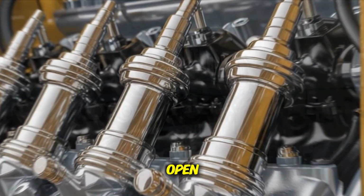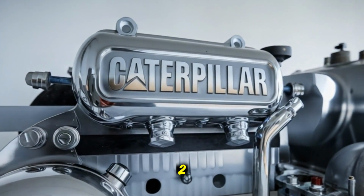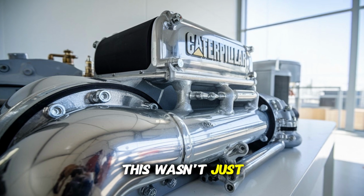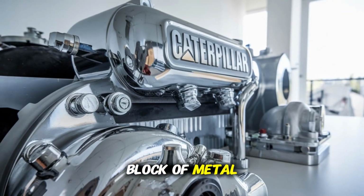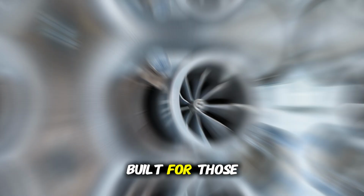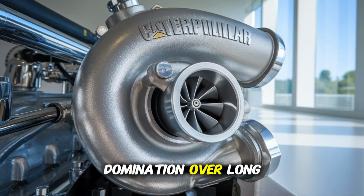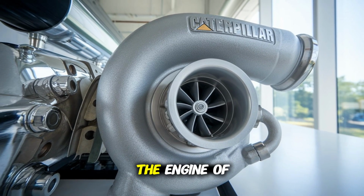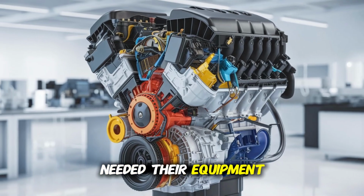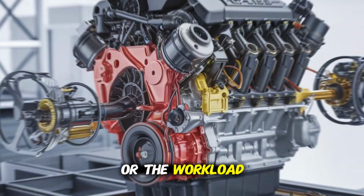Let's crack it open. The Caterpillar C15 was first introduced in the early 2000s as a successor to the 3406C. But this wasn't just a new number slapped on a block of metal. It was a refined product of years of field-tested power, built for those who demanded torque, uptime, and absolute domination over long hauls. It quickly became the engine of choice for truckers, farmers, and operators who needed their equipment to perform, no matter the terrain, the weather, or the workload.